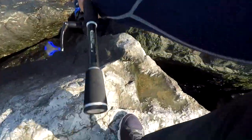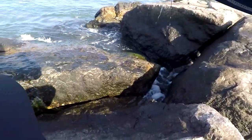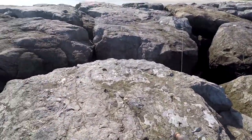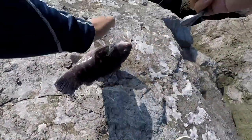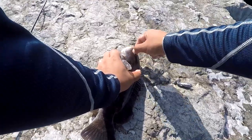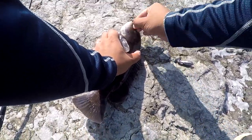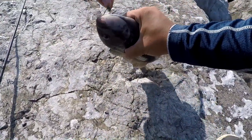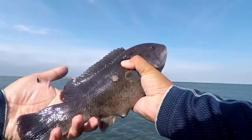Oh boy. A little bit better. These fights are no joke, man. They really tried to pull me under the rock. Wow, man, this little fat, chubby guy's got no chill. You just couldn't resist that claw, could you? Oh, okay, I hear you. The claw, very yummy. All right, little tautog.